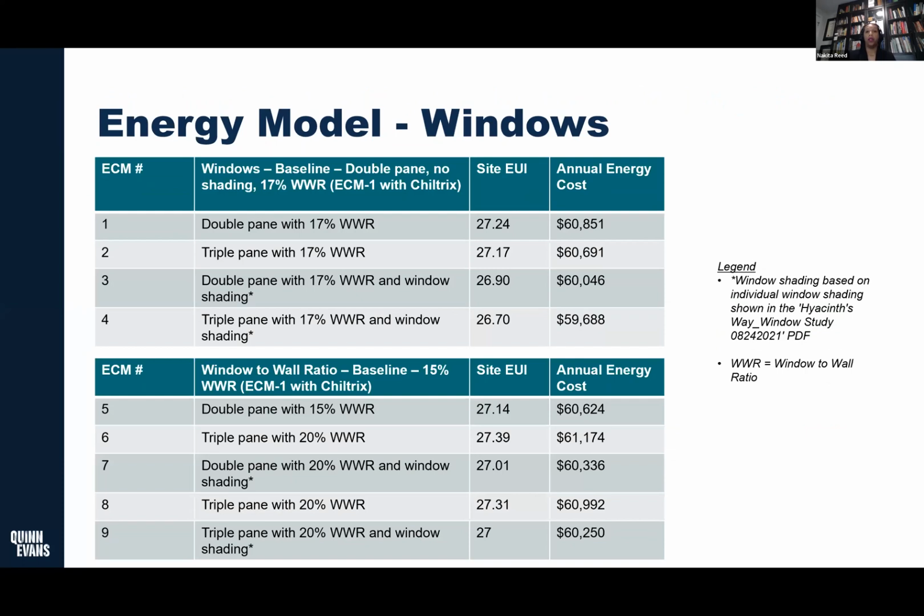And then moving on to windows, this is where there was a little bit more variation. And so looking at both the double pane versus triple pane at the various window to wall ratios, as well as what happens when we add shading to either a double pane or triple pane window, and how does that vary? So on the top chart, you can see that if we're doing a double pane at 17% window to wall ratio, the site EUI is about 27.24. If we do triple pane, then it decreases a little bit, but then it decreases even more as we add more shading or we go triple pane with shading.